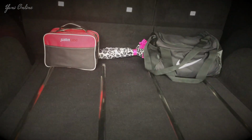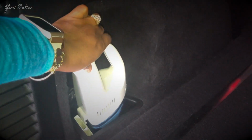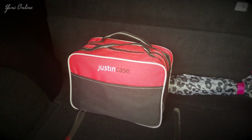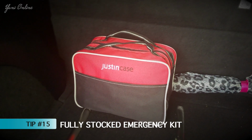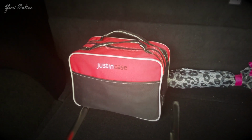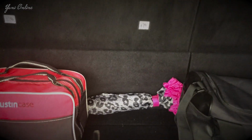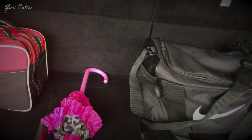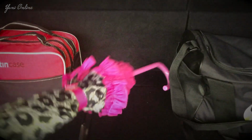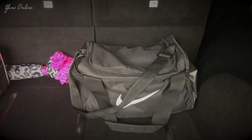Okay, so this is the trunk. You can get a much better view. It's a lot brighter, but I have a portable vacuum here. I have this just in case. It has an emergency kit, like a first aid kit. It has jumper cables, flares, cones, all kinds of things in case of an emergency. I also have my umbrella back here. It's like pretty big. So you see, it's like super big. And I usually keep this back here, but I keep the two umbrellas in the car just in case it's raining. I don't want to have to run to the back to get the umbrellas.